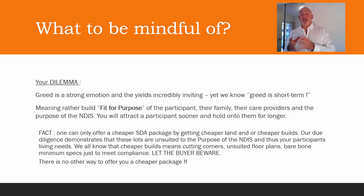Yet we know that greed is short-term only, meaning rather build fit for purpose for the participant, for their family, the care providers, and the purpose of the NDIS. You will attract a participant sooner, and you'll hold on to them that much longer.